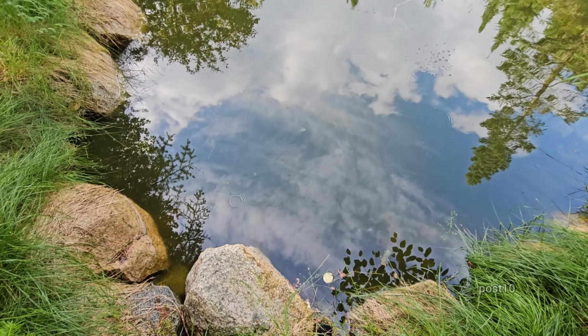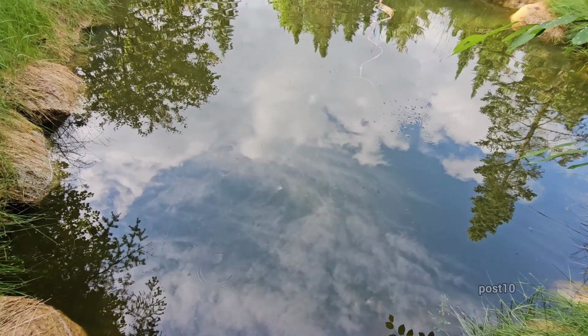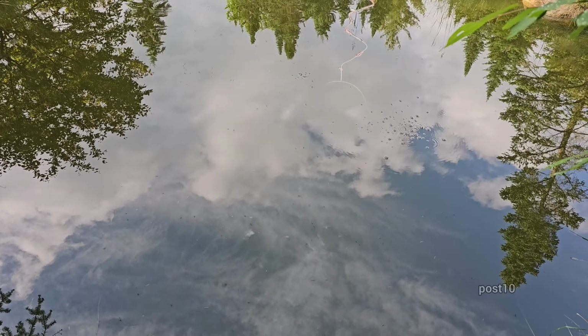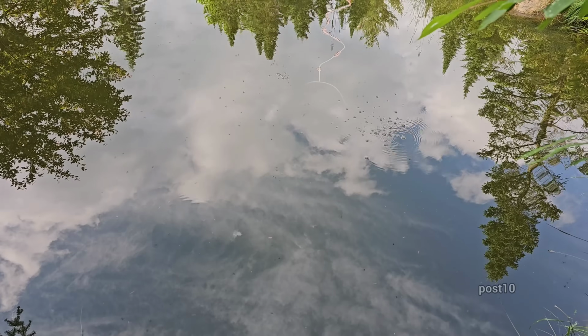Nice. Look at all the mosquitoes buzzing around the top of the water. Can you see that? They want to lay eggs in here, and I hope they do. The fish in here would love to eat the mosquito larvae.